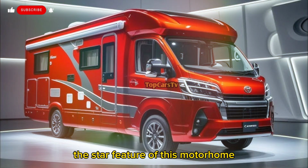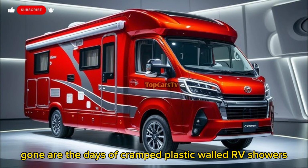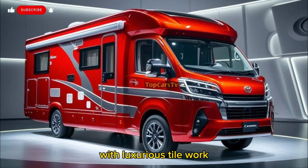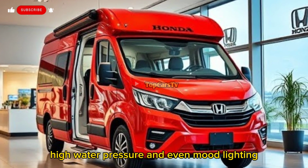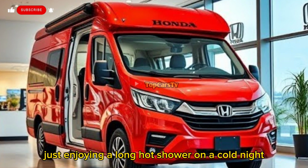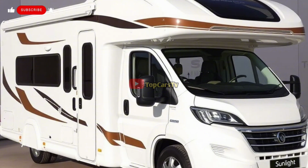The star feature of this motorhome has to be the massive shower. Gone are the days of cramped, plastic-walled RV showers. This bathroom boasts a full standing shower with luxurious tilework, high water pressure, and even mood lighting. Whether you're rinsing off after a hike or just enjoying a long hot shower on a cold night, it's an experience far above typical RV standards.